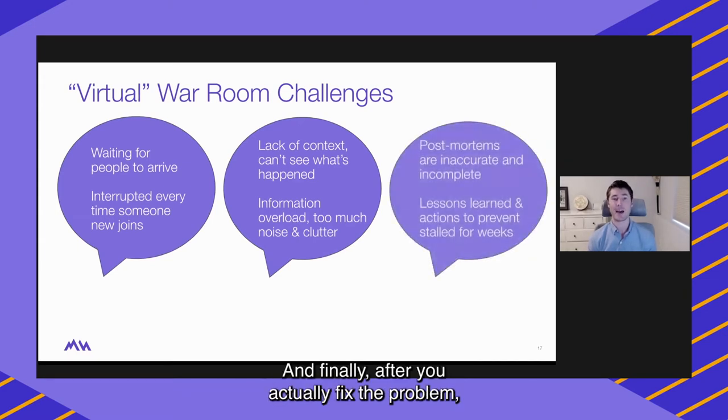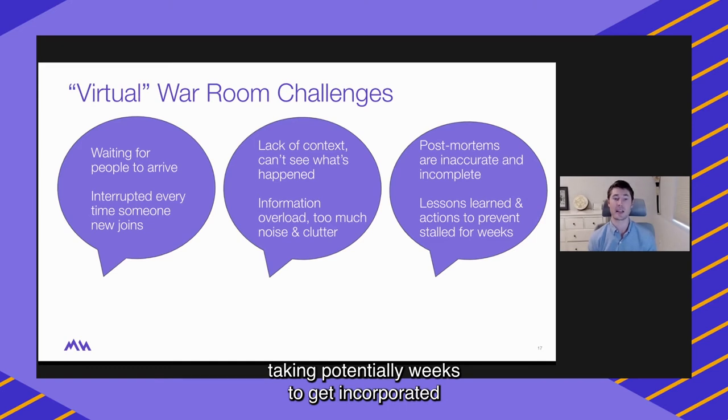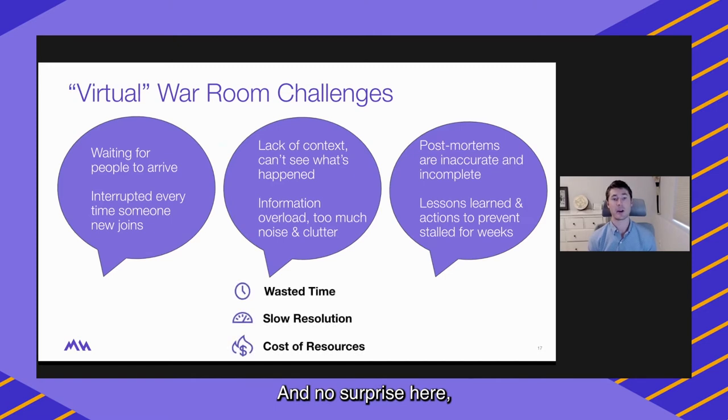And finally, after you actually fix the problem, you have to wait until you can get the team together again to do a post-mortem or incident review. And no one remembers exactly what happened anyways, because it's not like anyone was taking full-on notes during the middle of the fire. And this results in preventative measures and lessons learned taking potentially weeks to get incorporated to improve the situation going forward. And no surprise here, all of this contributes to more wasted time, slower incident resolution, and the one that we all mutter under our breaths when it's all over, the cost of all the people involved.